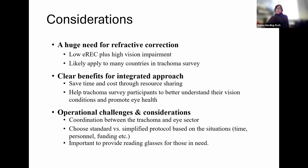And then the final key point is the importance of being able to provide reading glasses to those in need during the field work. So in this study, because of time and funding issues, we weren't able to provide reading glasses in the field, and mostly just referred patients for management. And we would strongly suggest that future studies deploying this integrated approach plan for and implement this.